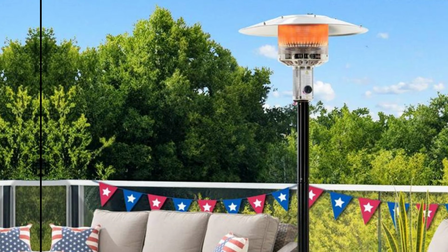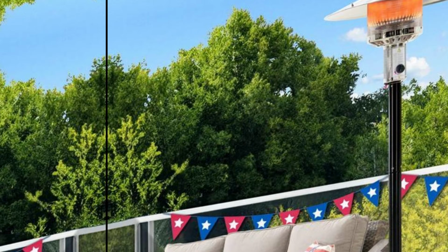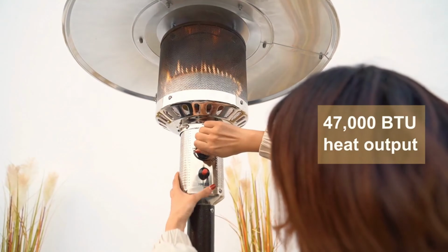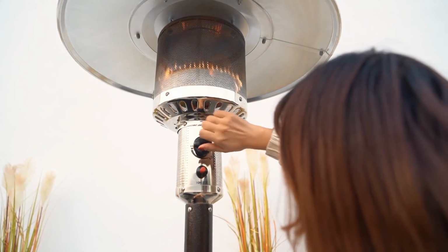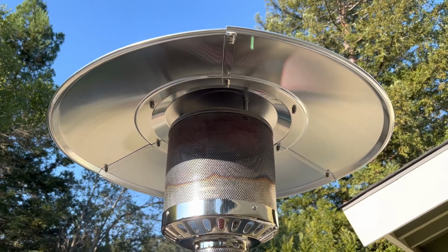Sunjoy Avanti stands out as the best budget patio heater available, combining affordability, functionality, and reliability. With so many options out there, this model offers a winning solution for outdoor warmth without financial strain. Check it out to see how it can elevate your outdoor gatherings.